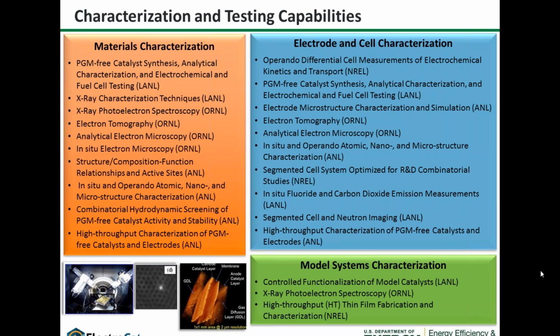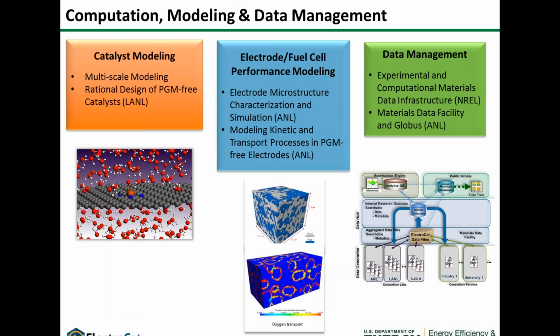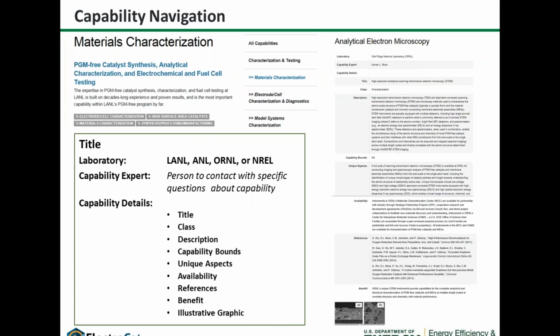Now, next slide, please. We are moving on to the last busy capability slide, on computation, modeling, and data management. Starting with catalyst modeling, that one based predominantly on first principles has been established and demonstrated for PGM-free systems at Los Alamos. Then electrode and fuel cell focused modeling efforts are led by Argonne National Lab for ElectroCat. And then finally, both NREL and Argonne are responsible for the data management part of the consortium, which will become very important once the amount of data produced goes up. So with that, next slide, please. I'm giving it back to Debbie for capability navigation.